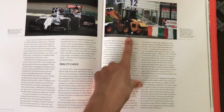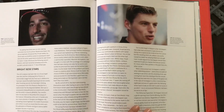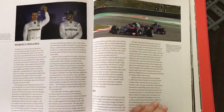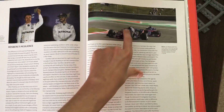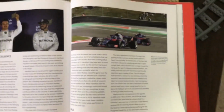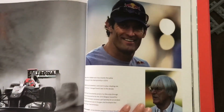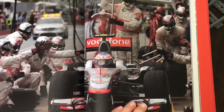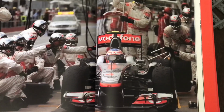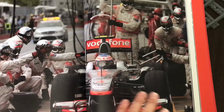And of course, the devastating crash that happened in Suzuka. And then we start to see Max Verstappen and Daniel Ricciardo emerging as well. Toro Rosso, and now the cars are starting to get the halo. Of course, Ferrari, Mercedes. And again, lovely massive pictures. And all of these pictures would be awesome to just display if you're putting them on your coffee table or something. This is the perfect coffee table book.